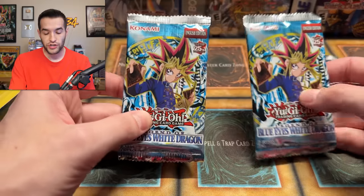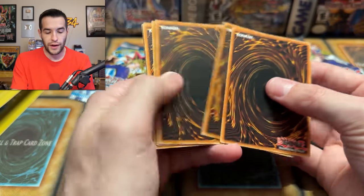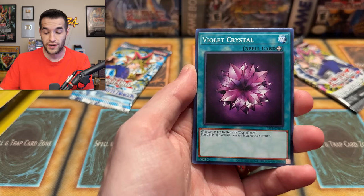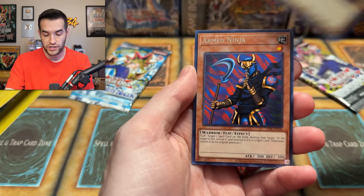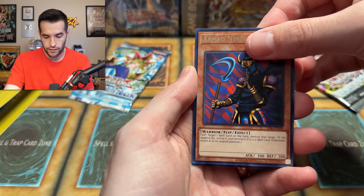Okay, now we have a Blister LOB versus a LOB that I opened out of a 25th anniversary. So let's do this. Let's start with mine, and then we'll go into the blister I just bought. We have the 13th Grave. Lesser Dragoon, can we get a Blue Eyes White Dragon? They're pretty hard to pull. I think I've only pulled two ever, and we've opened a lot of these packs.